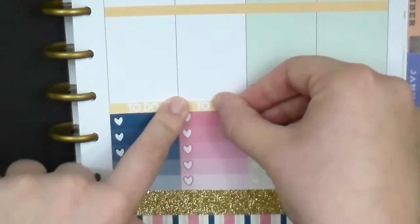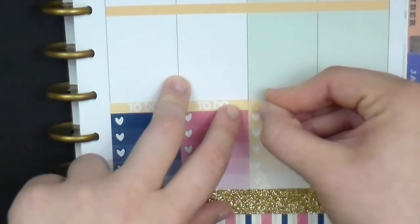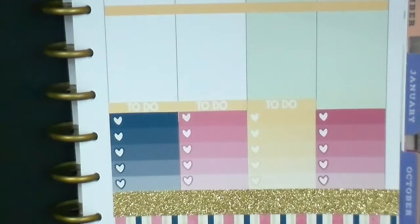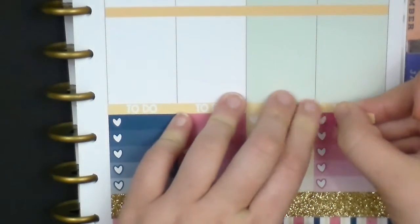I'm trying to get a car and I'm trying to do a lot of things financially, so I'm trying to be really smart about my money. So I haven't bought a whole lot of fall kits. And I honestly don't even remember what I bought from the Paperly Boutique. It's all stuff that was in my cart for a while, and I just finally hit the purchase button.